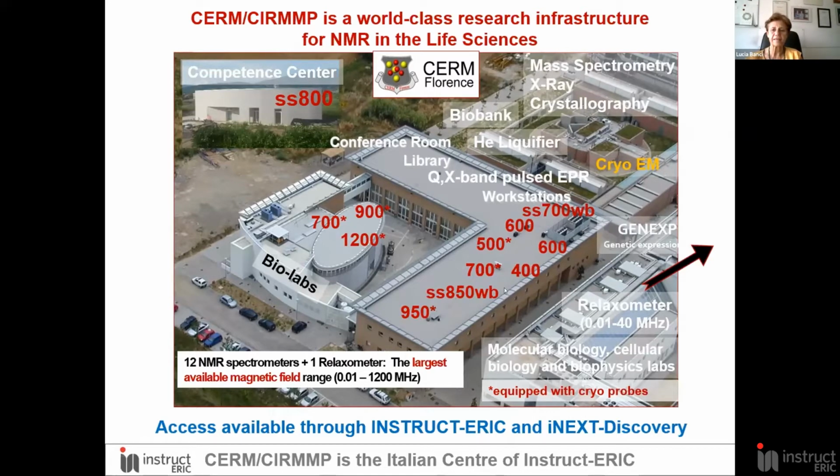And this is a picture of our center, where you can see that we are a major NMR facility with quite a number of NMR instruments. We have 12 NMR spectrometers, from solution to solid state NMR. Most of them are equipped with cryoprobes. In particular, we have the first available 1.2 GHz NMR instrument, and probably the only one in operation now and open to users.